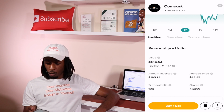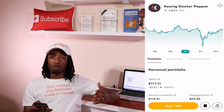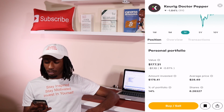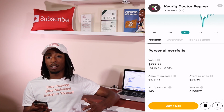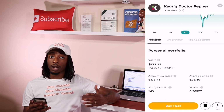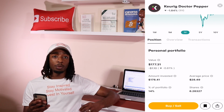After Comcast, we move down to Keurig Dr Pepper. This is also a dividend position, and as you can see, my total value is $177.31. I'm currently down 0.61%, which is equivalent to $1.10. Now my average price is $28.49, and I have a total of 6.26 shares in this position.